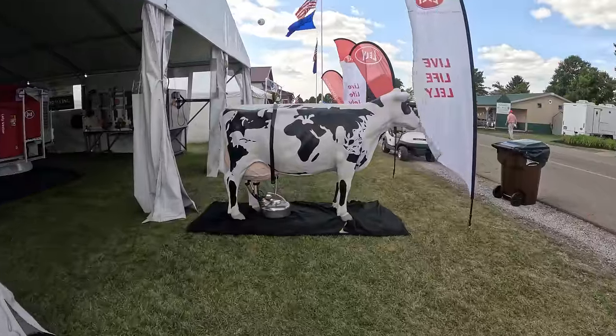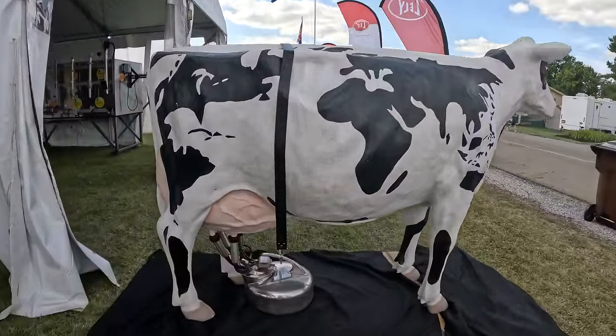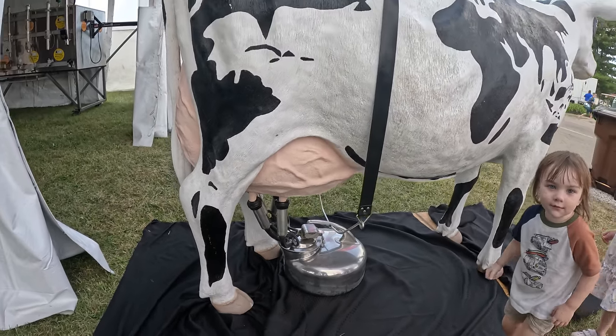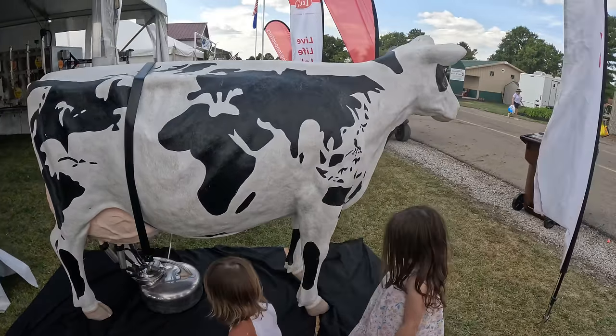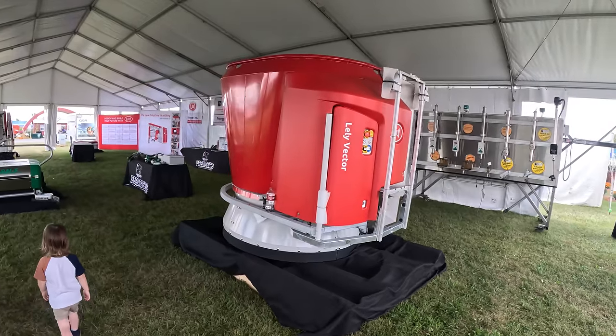Here we've got a milking machine. What do you think, Ryder? Are they milking? Yeah. Cow doesn't look too happy though, so I don't know.